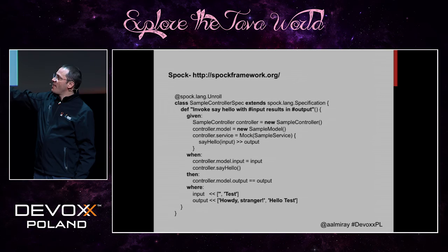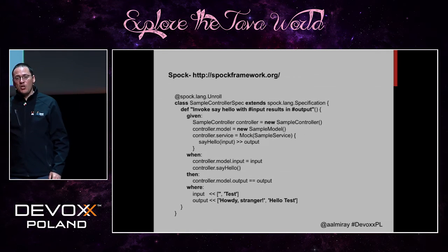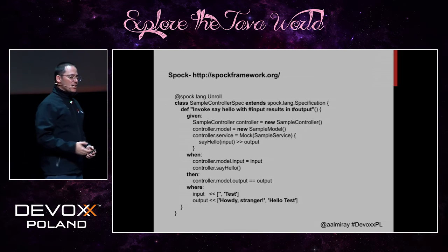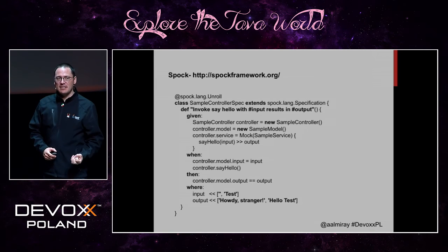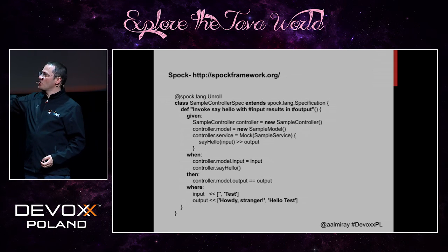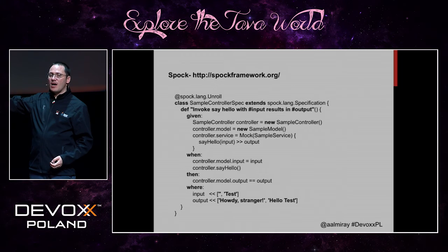When that stimulus actually happens, that is to say hello, then we expect this to be true. Notice that in the then block, we don't have any assertions. That is because Spock knows that if you are inside the then block, every expression you put there is an implicit assertion. And finally, we got something that looks like another block called where, where we define those variables, input and output, and we supply values.